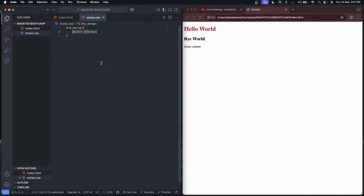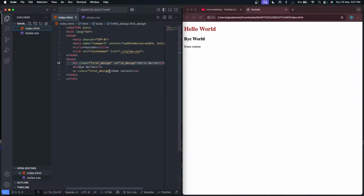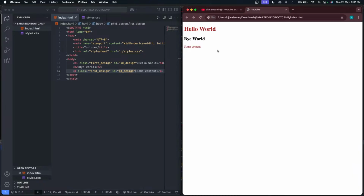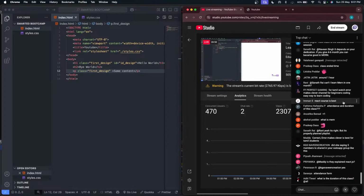Now you might be wondering, what is the difference between an ID and a class? We can also add an ID here, right? You can write an ID here and give it ID underscore design. All right, and again it does the same job, right? So how is it different? Can anyone tell me how it is different?